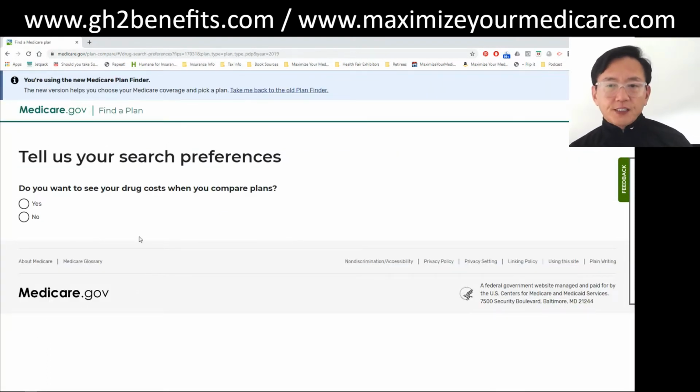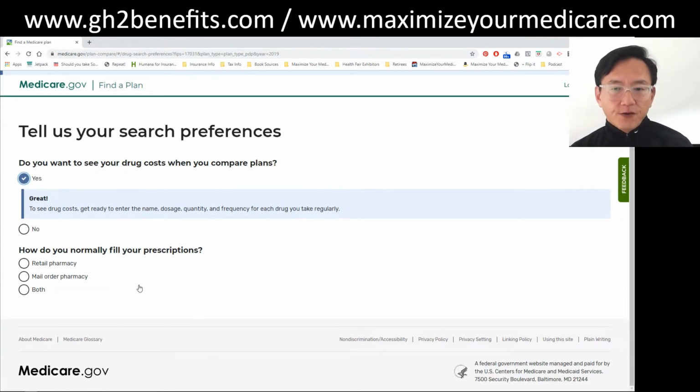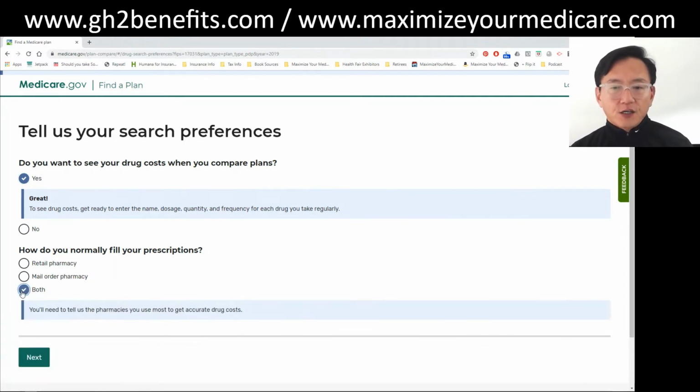Do you want to see your drug tests when you compare plans? Of course we do. Etc., etc., etc. How do we normally fill your prescriptions? I highly encourage both. Highly encourage both.